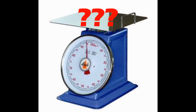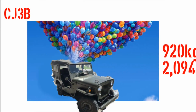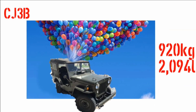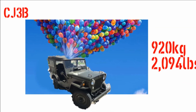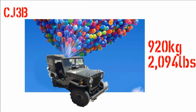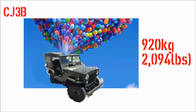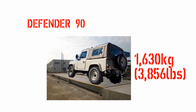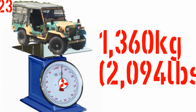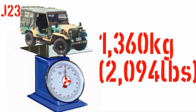Comparing weights is a little tricky since not all manufacturers define it in the same way. In some they leave the fuel tanks empty, but the sump's full of oil, things like that. The shipping weight of the CJ3B was claimed to be a mere 950 kilograms. The Defender is supposed to weigh 1,630 kilograms dry, which is nearly 70% more. The J23 comes in around the middle at 1,360 kilos.